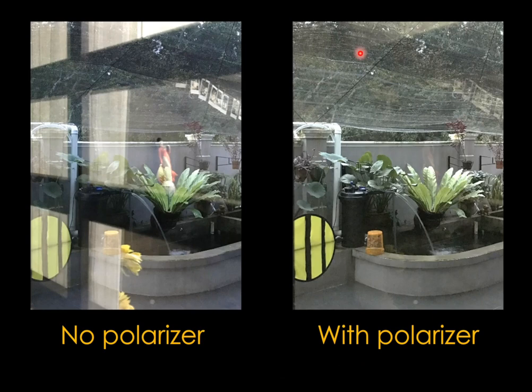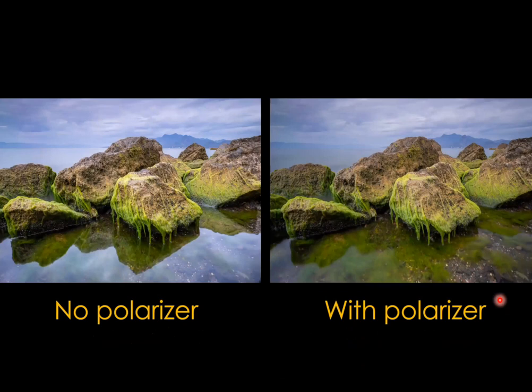And in landscape photography, we often use a polarizer to reduce the reflection from the rocks, the water, and the sky and make them more saturated. So this video just shows you how powerful a CPL is at cutting off the unwanted reflection of water.